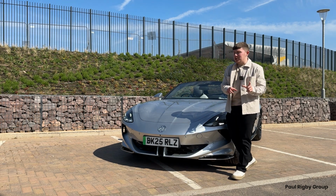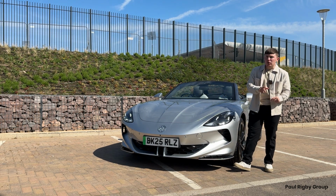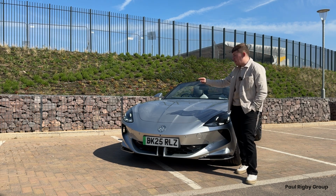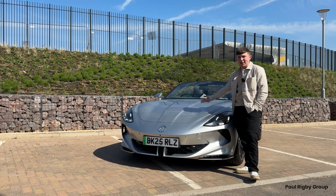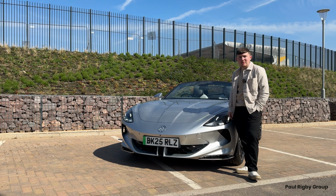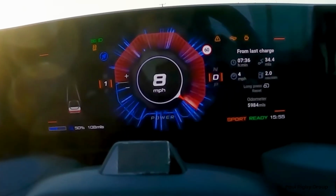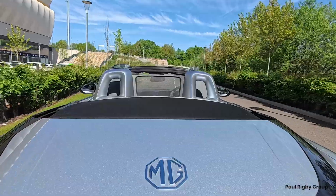But what I like about MG is they've not just made a vain looking car, and by that I mean making a car that looks really good on the outside, but on the inside and what's under this bonnet is pretty naff. Because the way this car drives, well, I'll let you see for yourself. Oh, MG, what have you done?